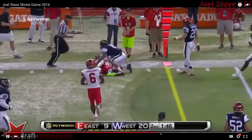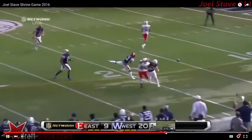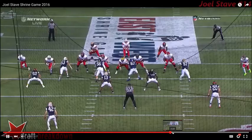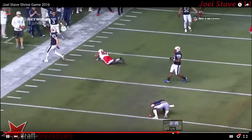But as you can see, he doesn't have that game-changing type arm talent. Sets up nicely in the pocket. Incompletion. But as you can see, mechanically and from a pure throwing perspective, he's got a quick trigger. He's got a smooth, natural delivery.